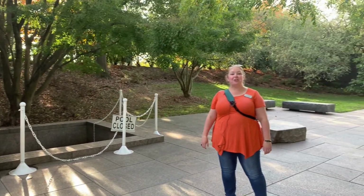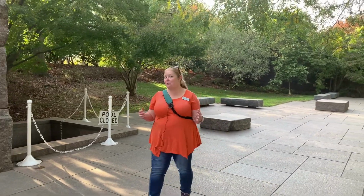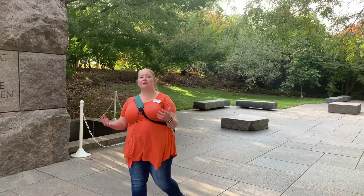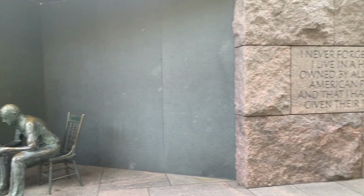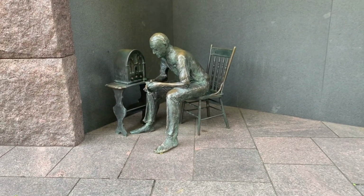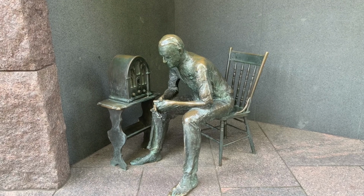So as we enter into the second room, you're going to start to see figures of people that aren't Roosevelt. You're going to see the American people, everyday citizens. In the second term, we really see the Great Depression as it impacted everyday Americans. You'll see a man here huddled by the radio. Roosevelt was exceptionally savvy when it came to new media.